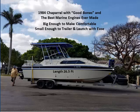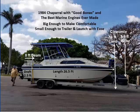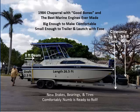She's 26.5 feet, not including bow pulpit and swim platform. She has an 8-foot beam. She draws 2.5 feet of water. She needs 13 feet of clearance when on the trailer, 9.5 feet of clearance in the water. Her trailer is also in peak condition. New brakes, bearings, and tires. The Comfortably Numb is ready to roll.